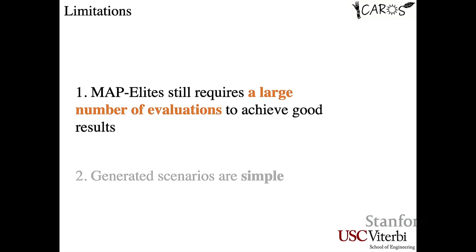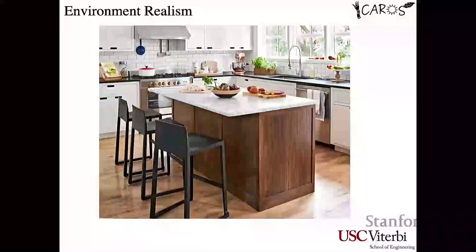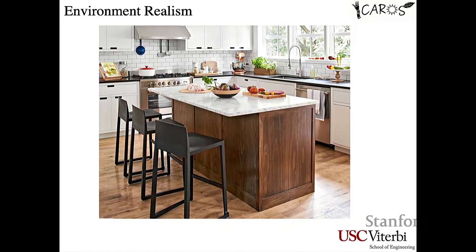The second aspect is, can we generate more complex scenarios? And one approach would be to just add more objects in the scene. But that will generate complex scenes, but it's not exactly what we want, because we want scenes to be complex, but also realistic. Like if we were in a kitchen environment, we would like the pot to be on top of the stove and the fruit basket on top of the table, but not the fruit basket on top of the stove. So we want some realism in the scenes that we generate.